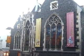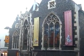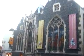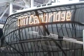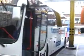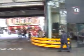The details were incidents from Geoffrey Chaucer's famous Canterbury Tales narrated here. These are more like animatronics. Today I'm on my way to Cambridge by the National Express coach service, leaving Victoria Station. Starts at 9:30 and reaches Cambridge around 11:30.